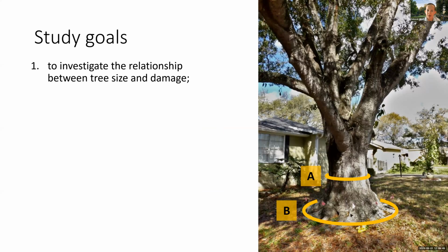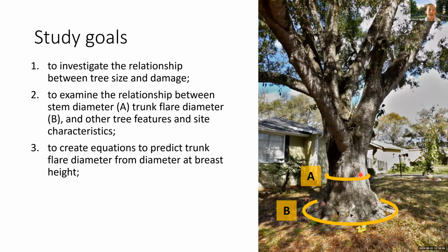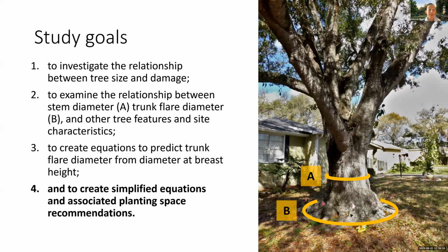So for our research, these were our main goals. We wanted to look at the relationship between tree size and damage to adjacent hardscape. We wanted to examine the relationship between stem diameter at breast height, and trunk flare diameter, and also site characteristics. And then we wanted to create equations that relate trunk flare to diameter at breast height. So can we predict how big B is going to be if we know A? And then we wanted to use that to create simplified equations that people like you can turn around and use on a daily basis.